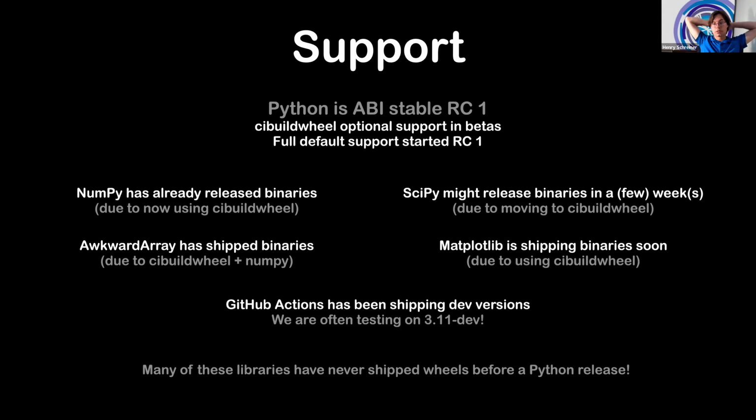So for support, Python's ABI is stable as of release candidate 1. We're on release candidate 2 now, which is the final release candidate. CI build wheel fully supports this. NumPy has already started releasing binaries due to the fact that they're using CI build wheel. Awkward Array has already shipped binaries due to the fact they're using CI build wheel, and NumPy shipped them. SciPy is about to release it because they've moved to CI build wheel. Matplotlib, of course, is one of our early users of CI build wheel. They're shipping binaries soon.